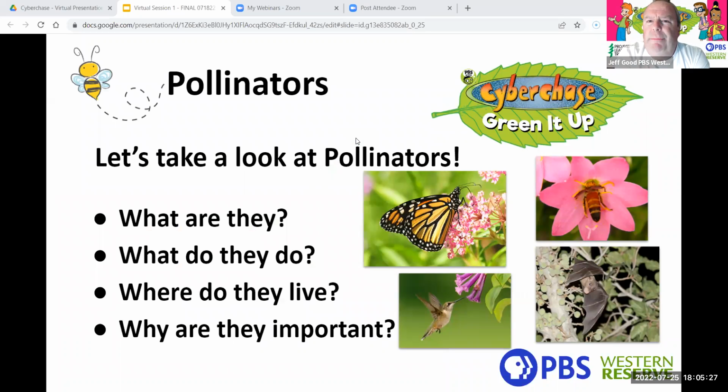As you're progressing, if you want to find where your chat button is on the bottom of your screen, I'm going to ask a series of questions, so think about those for a minute. The first question is, what exactly are pollinators?